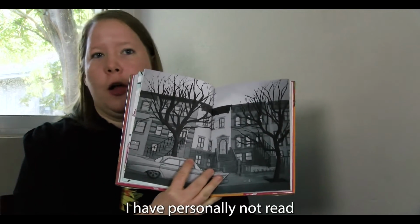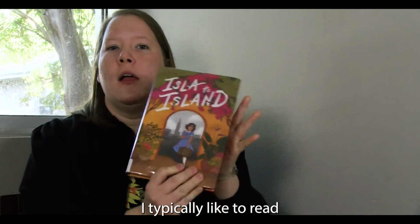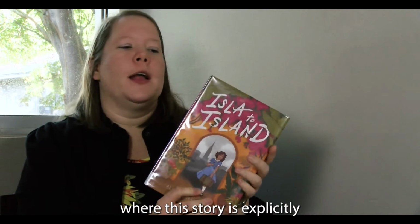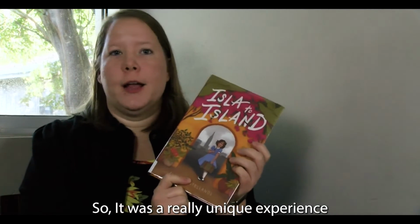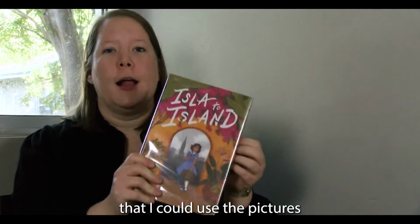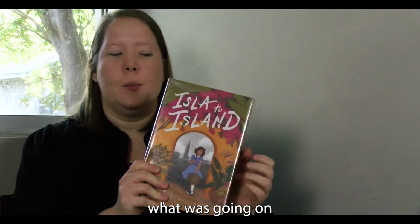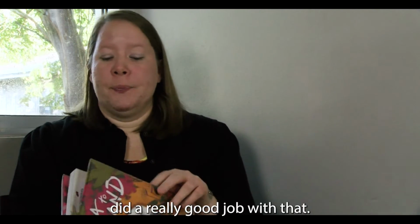I have personally not read a ton of wordless novels. I typically like to read stories that are written where the story is explicitly told to you through words. So it was a really unique experience to get to read a mostly wordless novel that I could use the pictures to help me illustrate what was going on. And I thought the author did a really good job with that.